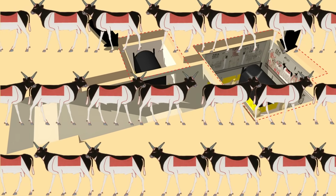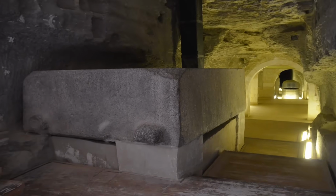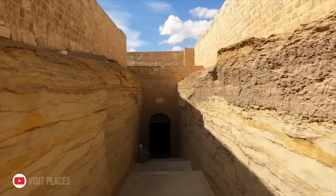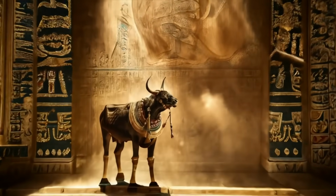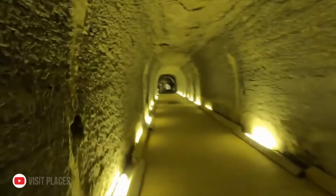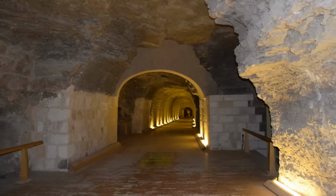Scientists are still amazed by the tech that the ancient Egyptians used to transport those enormous boxes. The Serapeum was built around the year 3000 before the Common Era. It was an underground tomb built to honor the sacred Apis bulls of ancient Egypt. It had a long hallway, almost 500 feet long, with giant stone rooms on both sides.